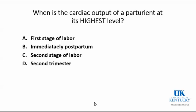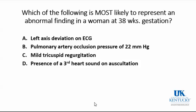So, when is the cardiac output of a parturient at its highest level? A, first stage of labor. B, immediately postpartum. I see hands going up. C, second stage of labor. D, second trimester. The answer is immediately postpartum.